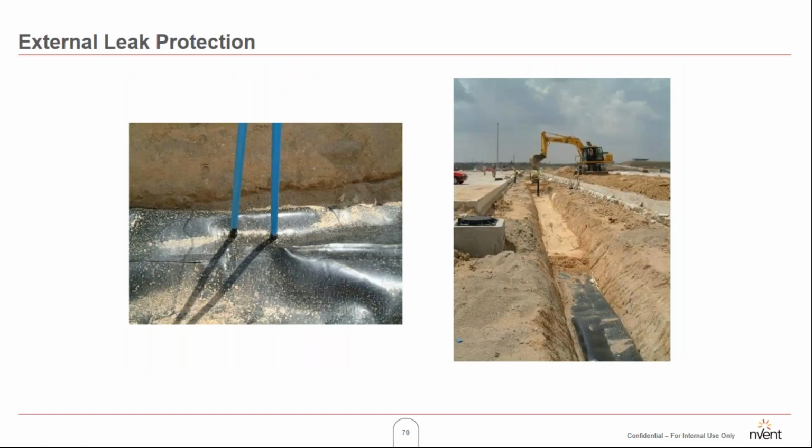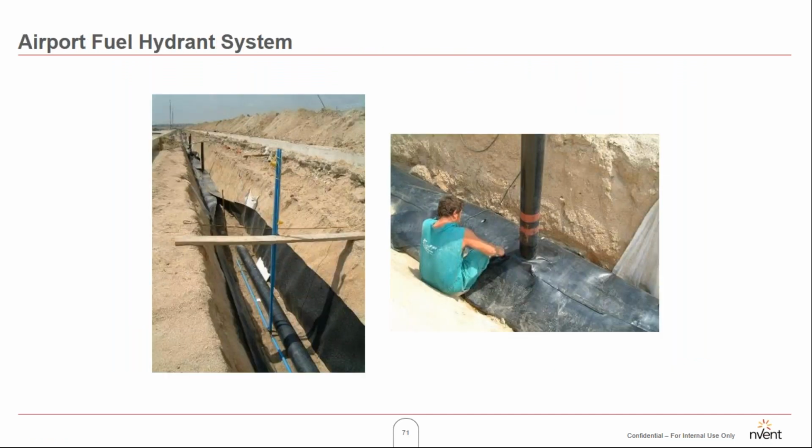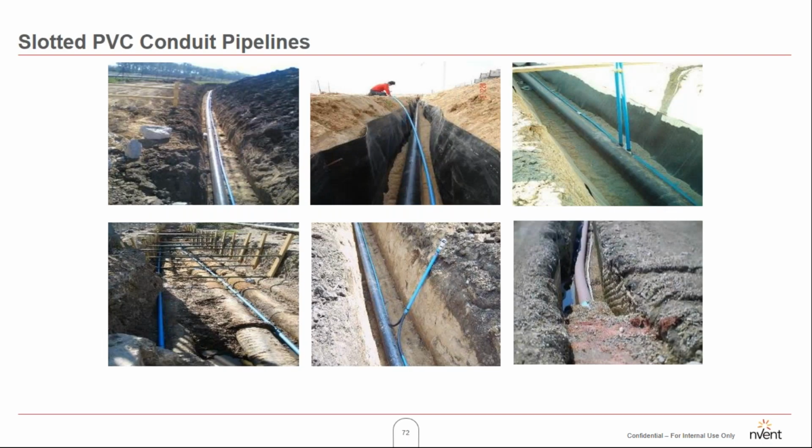Some more images of sensing cable buried in some installations. This is a fuel hydrant installation at an airport in Spain. The groundwater level was quite high there, so we used a polyethylene sheet to wrap the product pipeline and the slotted conduit with sensing cable, so that if there is a leak, it would remain contained inside the polyethylene sheet, and an early detection would happen. Some more images of sensing cable being installed in conduits for buried pipeline applications all across the world.